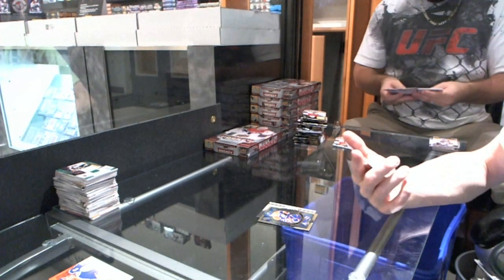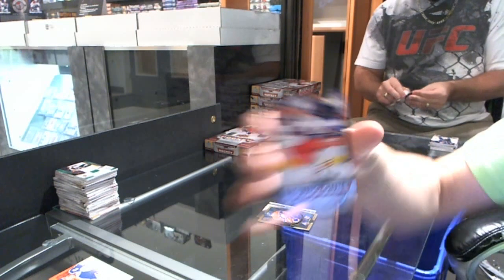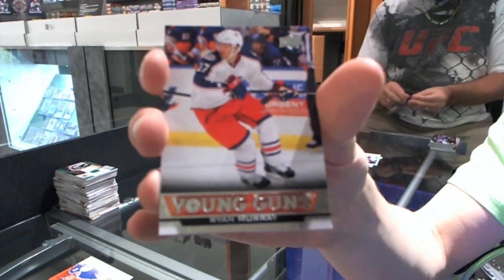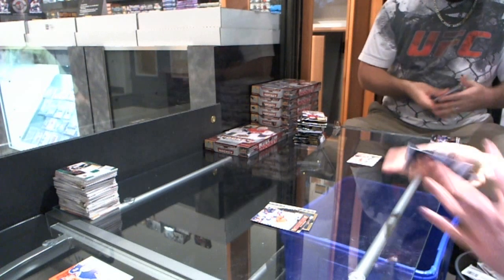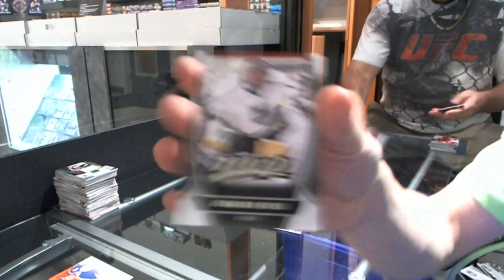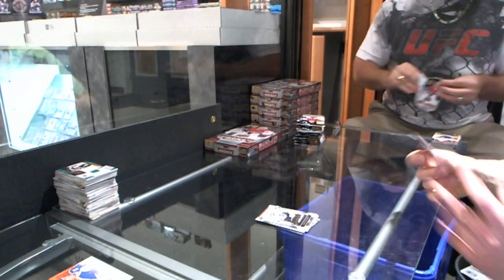Okay, so this is our first double. Is it? Yeah. Young Guns for the Columbus Blue Jackets, Ryan Murray. It's not a bad double. Ryan Murray, number two overall pick. Yeah. Hockey Heroes for the old Winnipeg Jets, a.k.a. the Phoenix Coyotes, Dale Hawerchuk. You want to ground for the first select break, too? Or? And an MVP for the L.A. Kings, Jonathan Quick. If we do it second, sure. We should do it second.